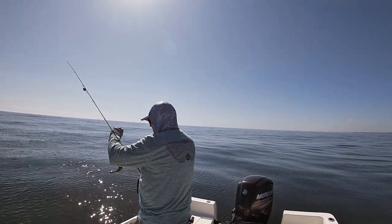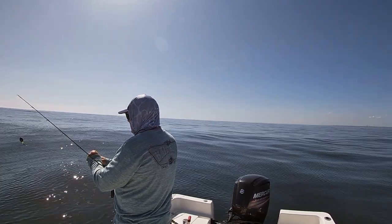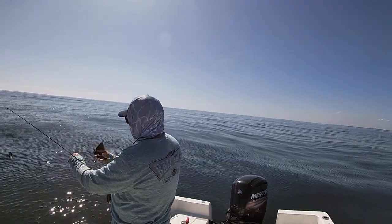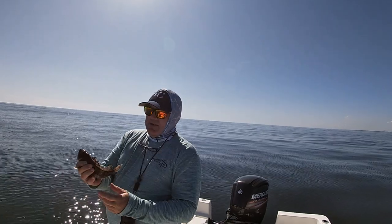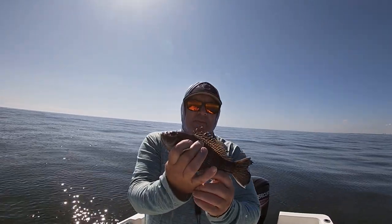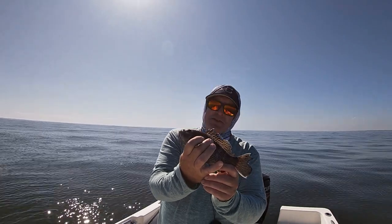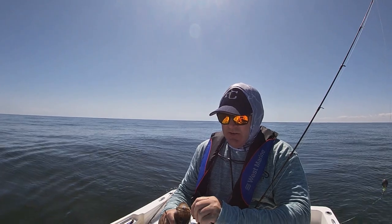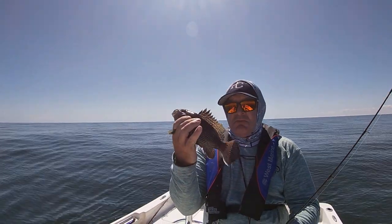Sea bass. These are pretty little fish. If they get big enough, you can eat them. They're supposed to be really good to eat. Obviously, this one's not big enough. He attacked me. Well, came out here a little deeper and I got a little bigger sea bass.